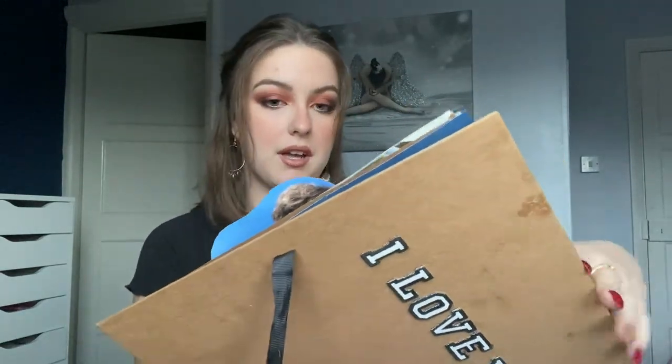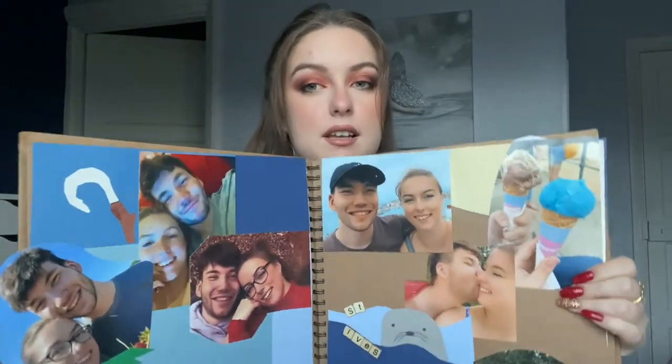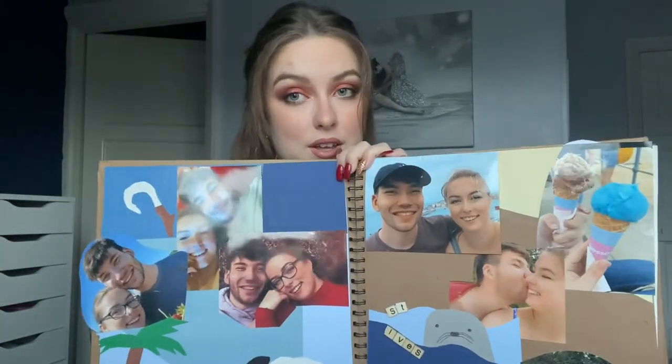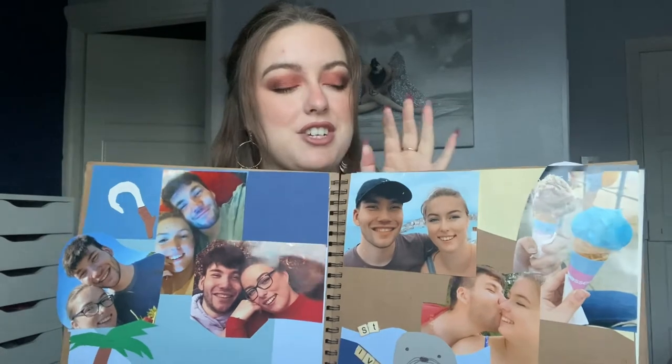The last thing that my boyfriend got me is something that's very, very sentimental, and he made a little scrapbook for me. I'm not gonna show you too much. I'm just gonna show a couple of pages. Basically there's just loads of pictures of us, and it's so flipping cute, and I just love this so much. I actually cried when I opened this.